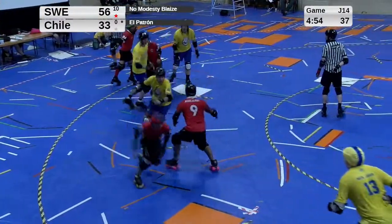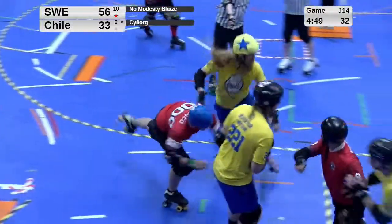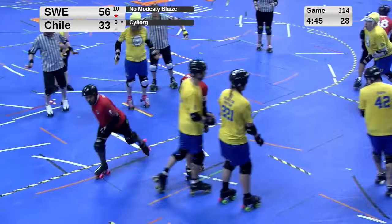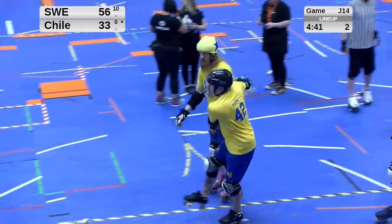Star has been passed around the outside. Cyborg clean, got it, sprinting out of the pack. Star in hand. Now coming up on his scoring pass, No Modesty Blaze calls it nice and big, even though he's literally stood on the toes of his jammer referee.